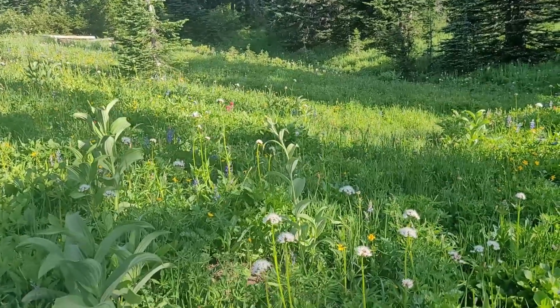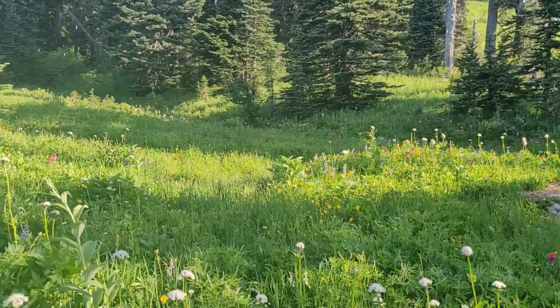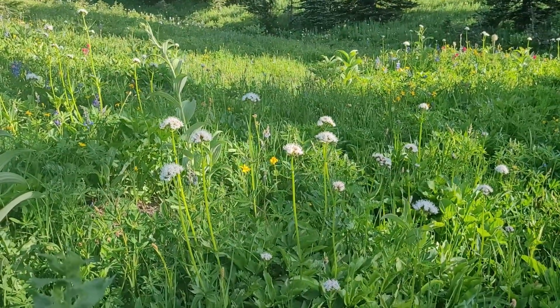So at the start of the hike here, we have a nice patch here, and this you'll see a lot of is Sitka Valerian.